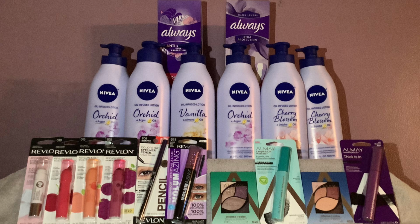Then I headed off to CVS where I wanted to take advantage of the Revlon and Almay cosmetic promos this week. If you spend $20 on these products, you get $8 back in extra bucks. And it's a limit of 6 times. So you can get some really great buys by being able to spend 6 times and earn $8 in extra bucks. The first transaction I did was on the Revlon products.